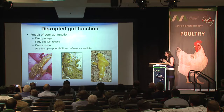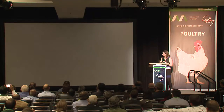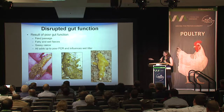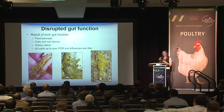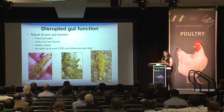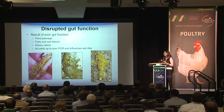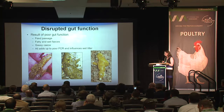But what does disrupted gut function look like? So here I've got some images again. The image furthest away shows that there's still constituents in the feed there, that it hasn't been good digestion. The image in the middle is a shiny, kind of wet-looking feces. Again, this is an indication of poor digestion. So the shininess is fat content, which could indicate that fat digestion hasn't taken place effectively.